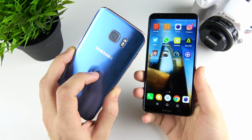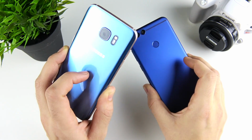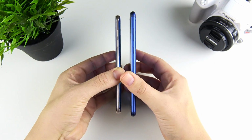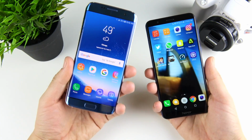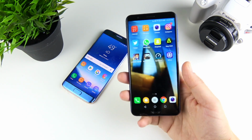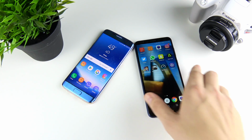Now, I'm very curious about this comparison here because, when you think about which one to buy, the S7 Edge is a 2-year-old flagship, but it's a flagship, and the price point you're going to pay for these two phones is about the same. The S7 Edge is around $250 or so, maybe a little bit less, and I can prove that to you here in a second. And the Honor 7X with tax and shipping should be around $250 as well, depending on where you're shipping to.